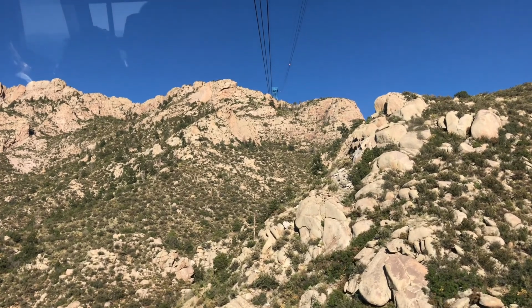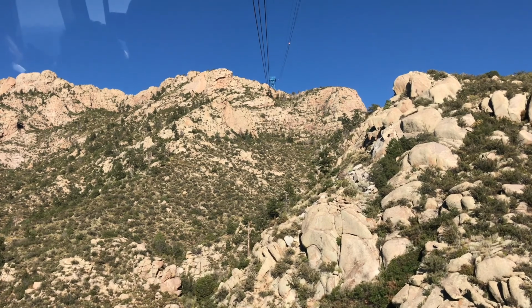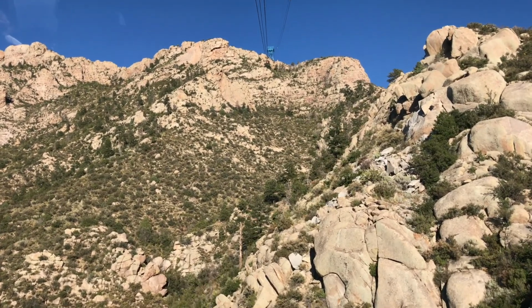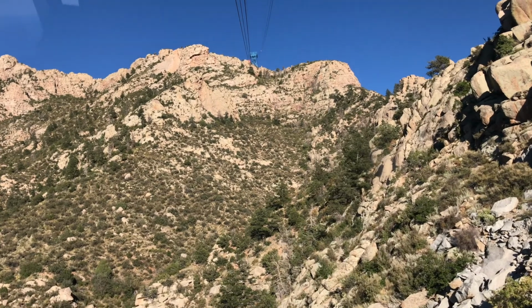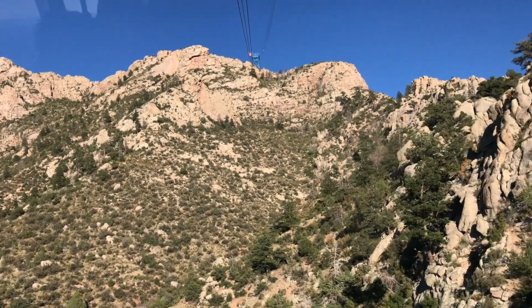And in a minute or two here, we're going to pass right over an area that looks kind of like a rock slide. That's actually the only spot on the tram's journey where they had to alter a side of the mountain in order to complete construction. They could have built the towers higher to pass over this spot, but they decided that wasn't nearly as much fun as blowing it up with dynamite, so that's what they did.